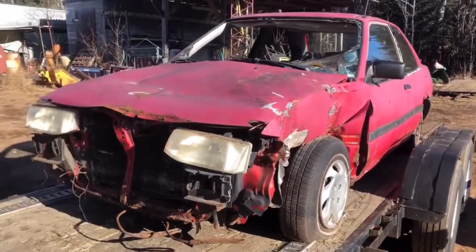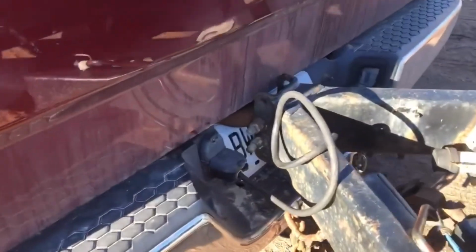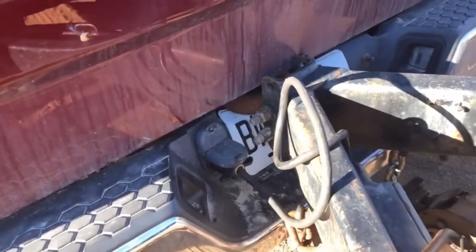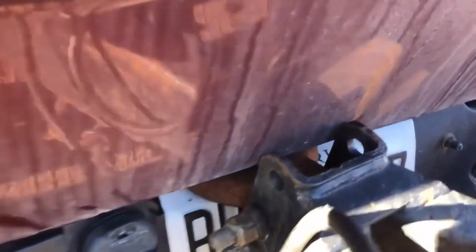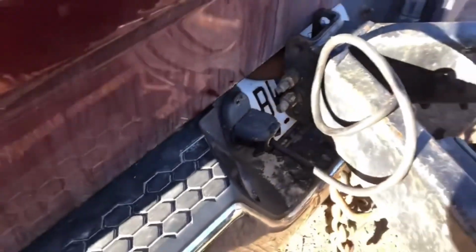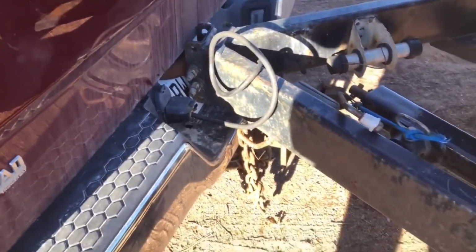Up the car here to bring to the scrap, and this happened. The top of the pintle had snapped off, and it went right in there. Just a little dent on the bumper or on the tailgate, but imagine that.